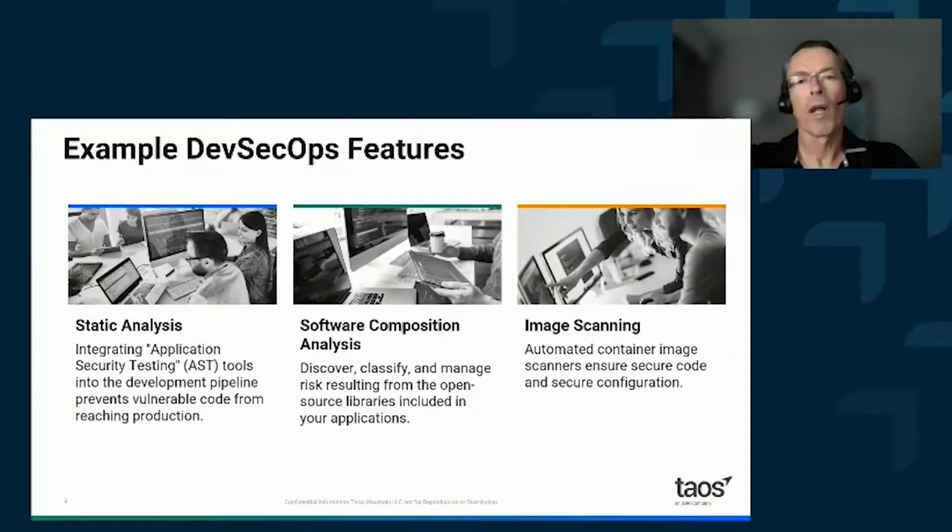Another candidate building block would be software composition analysis. Basically, with this, you're going to discover and classify and manage security risk resulting from open source libraries included in your application. The benefit here is that you'll identify all open source and associated license types, or what we call bill of material. You're going to surface open source vulnerabilities, and you'll have the opportunity to manage that security risk.